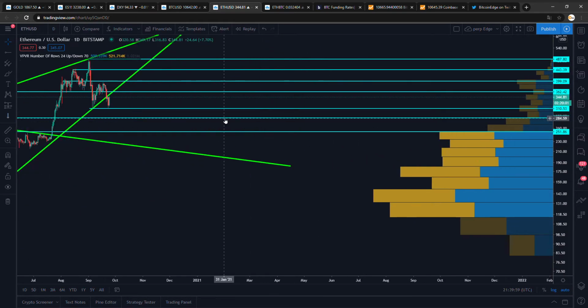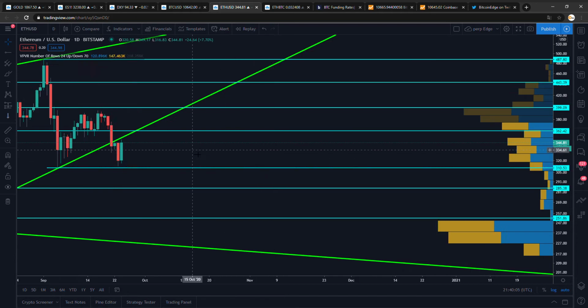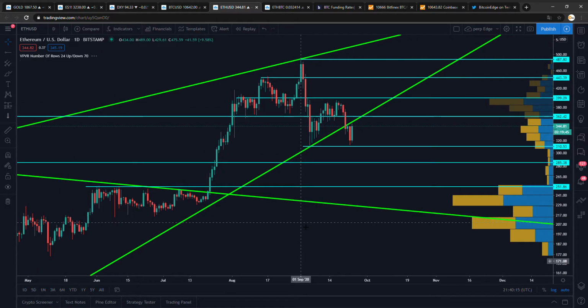Ethereum, I mean, if BTC has a good day, Ethereum basically always has a good day as well. A bit less than Bitcoin, but also an engulfing on the daily, which is very bullish. Made a double bottom over here, which is bullish. If it comes back for a third bottom over here, goes back to this resistance, comes back down here, it is really bad.